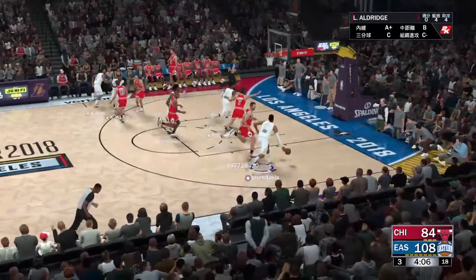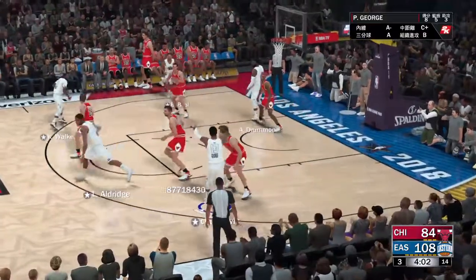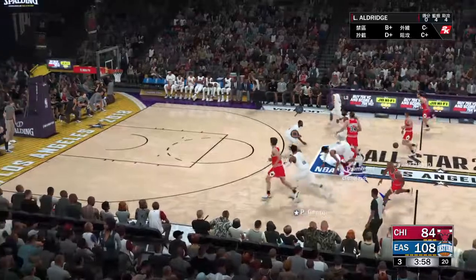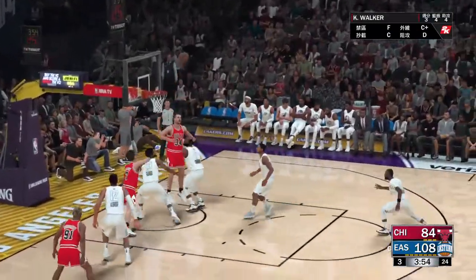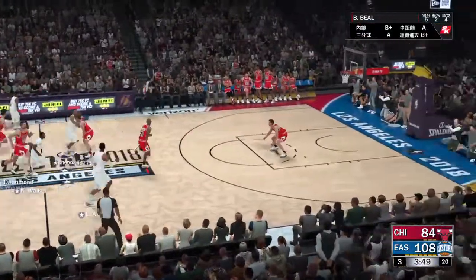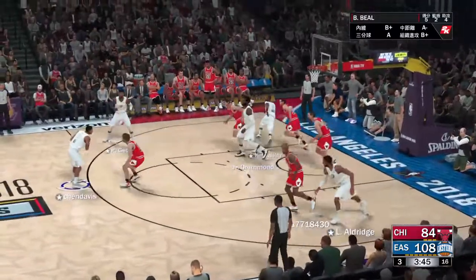Here's Kerr for three. Kerr with another miss. Outside Aldridge. It's tipped. But they get it back. Left side Beal. Here's Kerr for three. Kerr with another miss. But they cannot leave him open like that. The D got away with one there.